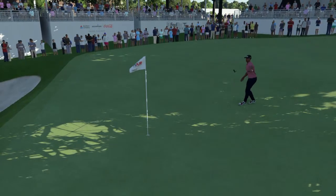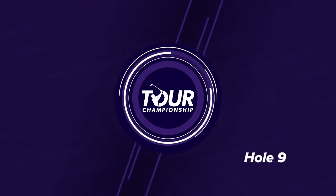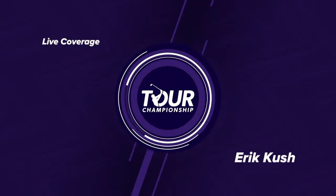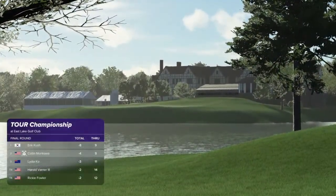Now let's switch our focus to Colin Morikawa. He's currently in second place, hoping to overtake the leader. And here we are with the 3rd shot. And now we can take a look at how that play affects the leaderboard. Lovely position for our leader here, Rich. Out in front, but a few holes to go.